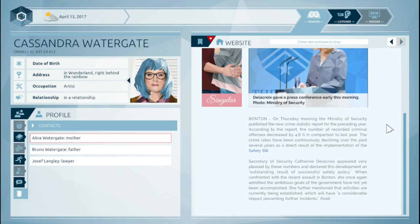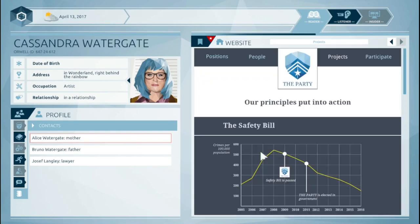Crime rates have been continuously declining over the past several years as a direct result of the implementation of the Safety Bill. Secretary of Security Catherine Delacroix appeared very pleased. Confronted with the recent assault in Bonton, she once again admitted the ambitious goals of the government have not yet been accomplished. She further mentioned that activities are currently being established, which will have a considerable impact preventing further incidents.